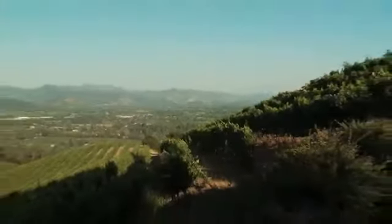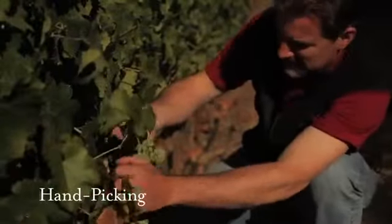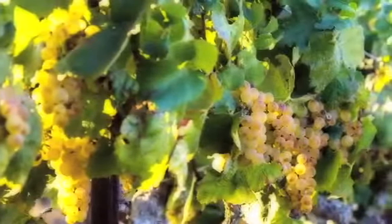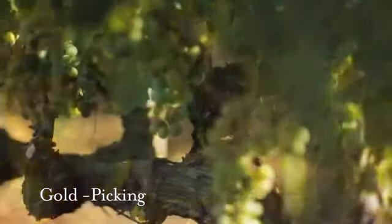We pick all of our fruit entirely by hand at optimal ripeness, and that can mean going through each block 5 or 6 different times just to get that perfect ripeness. It's especially important for our unfiltered Chardonnay, where we select only the golden fruit that has the most intense fruit flavors.